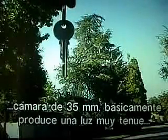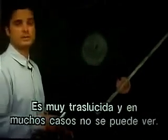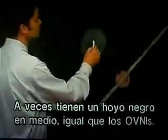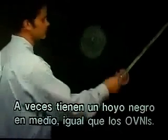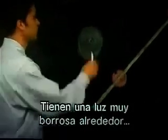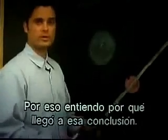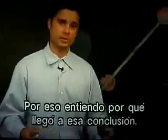When an object gets too close to a video camera or to a lens in a 35mm camera, for example, it just basically produces a very fuzzy and very soft light. It's very translucent and in some cases barely even detectable. They basically look like this. Sometimes they have a little black hole in the middle, just like our alleged UFOs do, and you get a very fuzzy kind of cloudy light around them. But all of the light is out of focus. So I can understand how he could make an assumption like that.